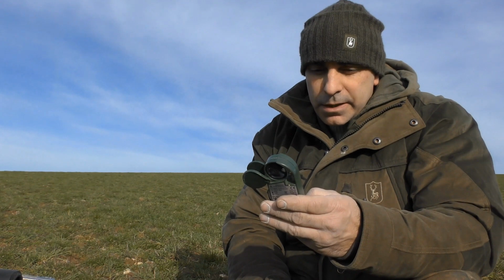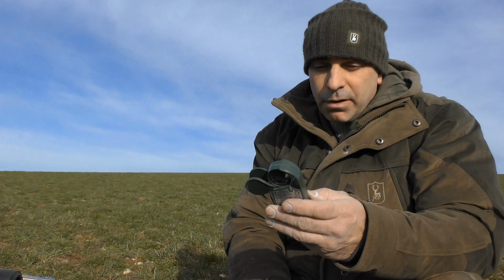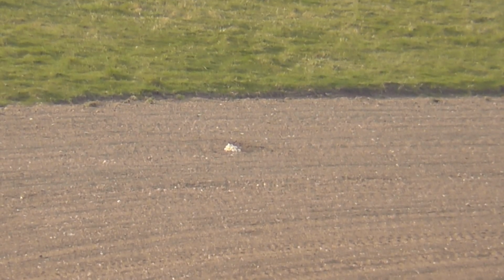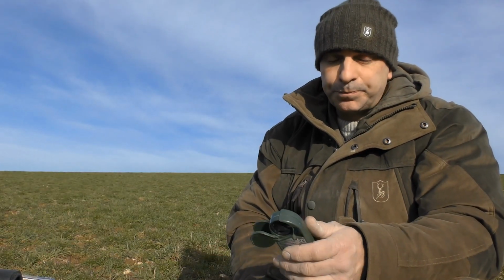Right, so I've entered that, and that gives me a correction of 8 MOA. As far as windage goes, I've got wind coming in from the right to the left, which I know is around about 13 mile an hour.